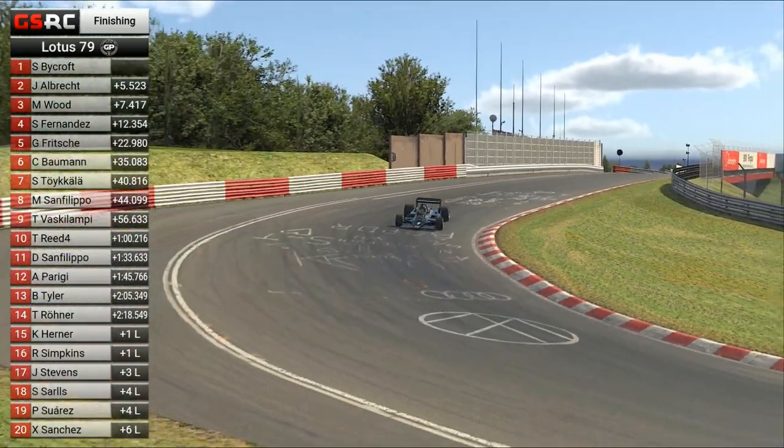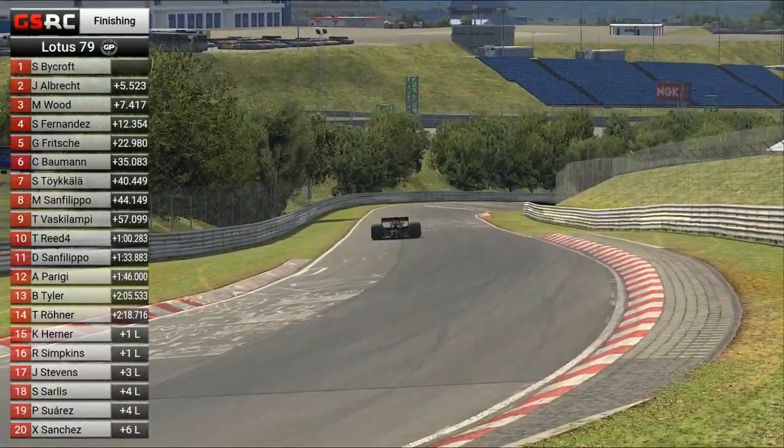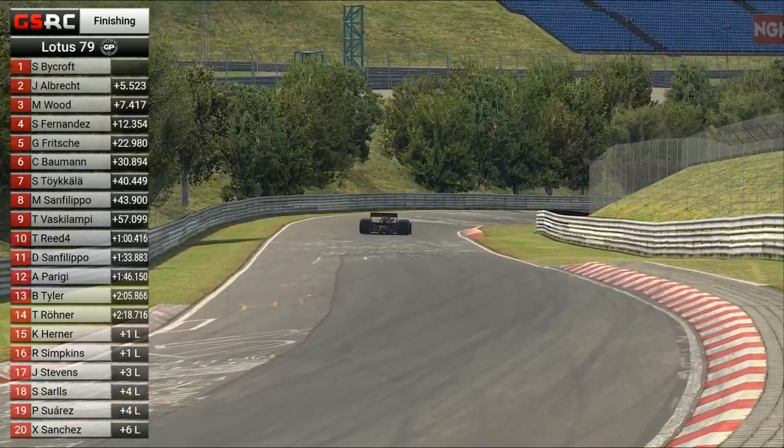He was far too early on the power coming out of one of the corners. Yeah, and he lost it. Lost it bad. He hit the wall. We've got the real shame there. Here.